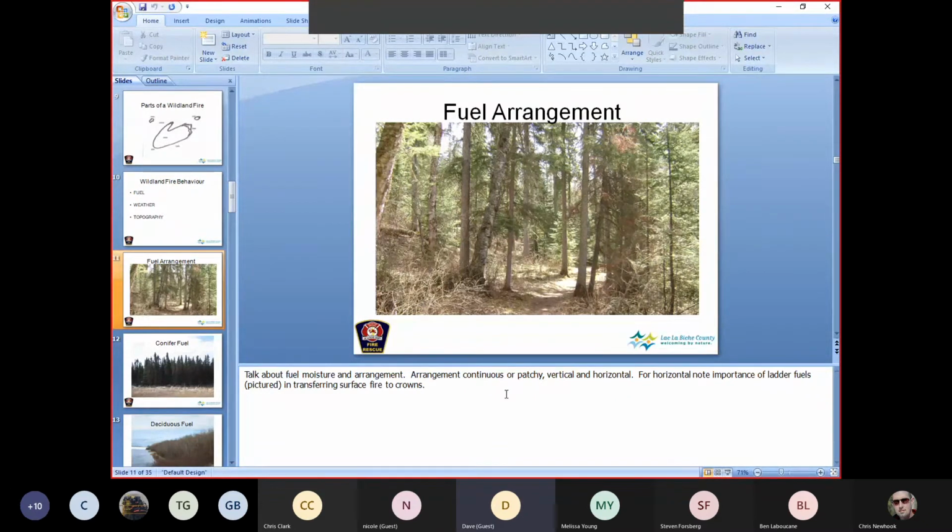When it comes to vertical continuity, so going up and down, it's really important to talk about ladder fuels. If you remember, we talked initially about the types of fire, surface fires and crown fires. Well, ladder fuels can act, just as the name implies, as a ladder, and can take the fire from a surface fire to the crowns. So part of our FireSmart initiatives is to remove those ladder fuels so that they don't spread fires from the surface to the crown if there is a fire. A very good example is balsam fir and black spruce, which we'll talk about next. They are significant ladder fuels because usually they have branches right to the ground. Okay, so that's fuel arrangement.